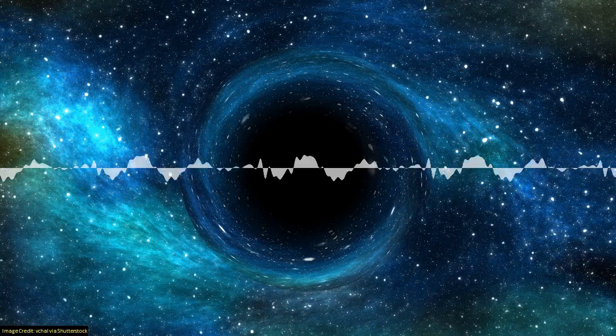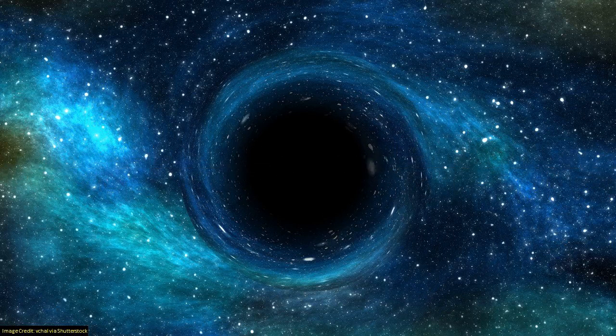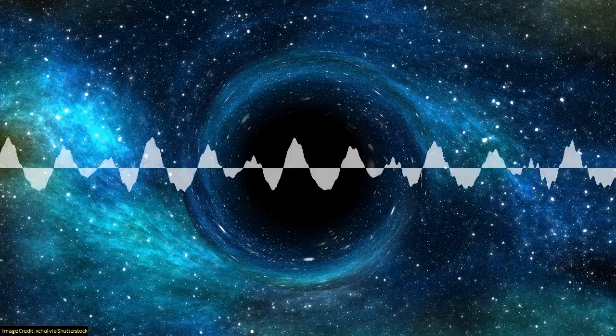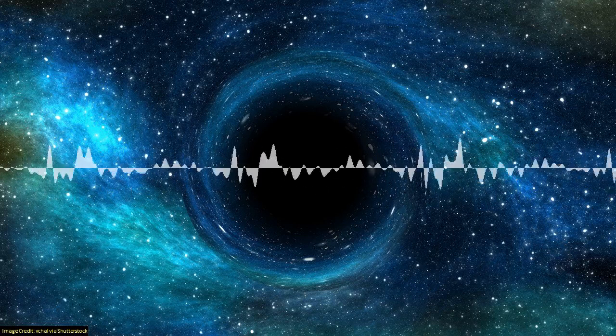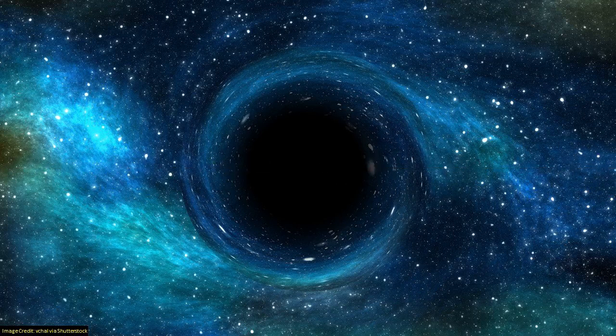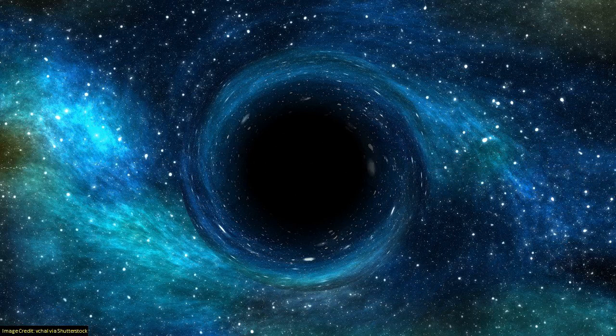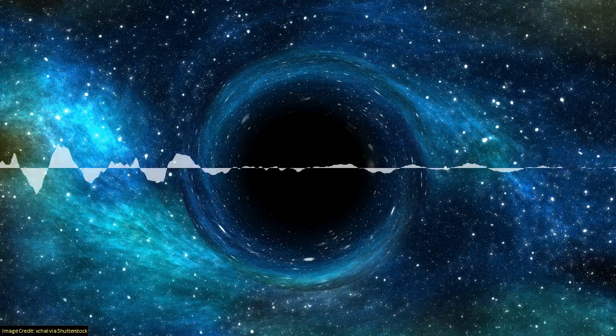That is actually what clued them into the possibility of another explanation for these trans-Neptunian objects going a little bit haywire in their orbits. Rather than the planet, this could be a thing called a primordial black hole, which is back to your question earlier. What is a primordial black hole?